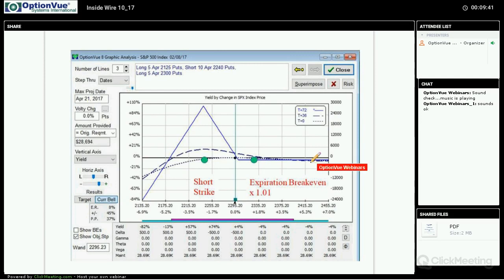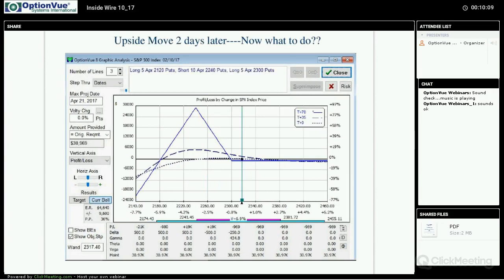So here's a typical situation. We're starting out, barely under the tent over here. We take the expiration break-even times 1.01. That puts us right here. That's our trigger point for scaling in the other half. The short strike here is the trigger point for scaling in if the market moves down. And last week I showed you a clear example of doing that. When the market just takes off to the downside and hits it, what do you do?